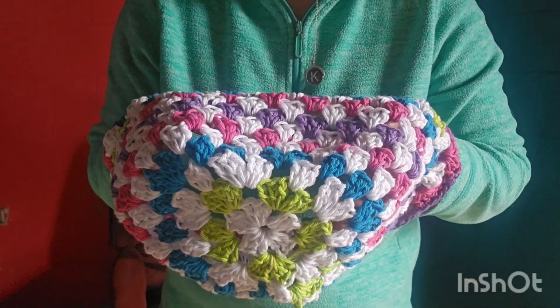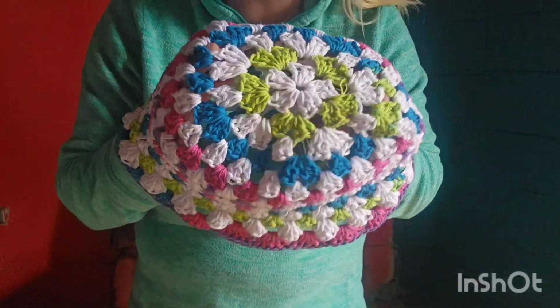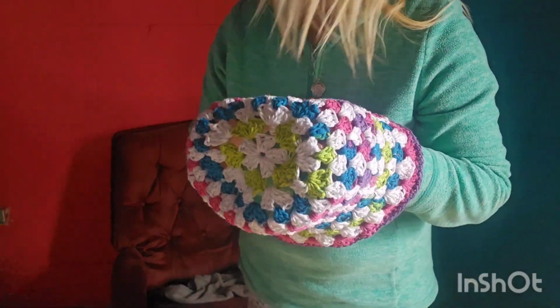So you can see. I think this turned out so cute, y'all. I am so tickled. If you've been following along, you know that I've been trying to make a bucket hat out of cotton that I was happy with. And the one I made a couple months back didn't turn out too bad, but it was a little big for me.